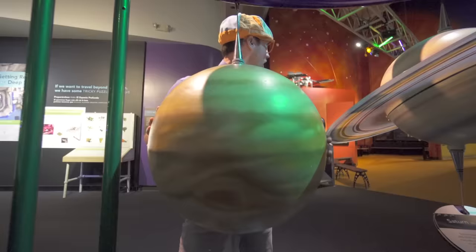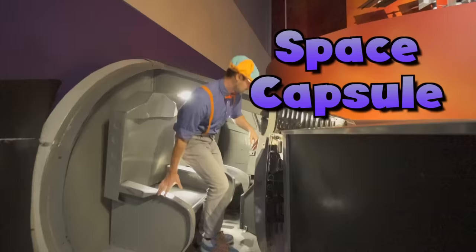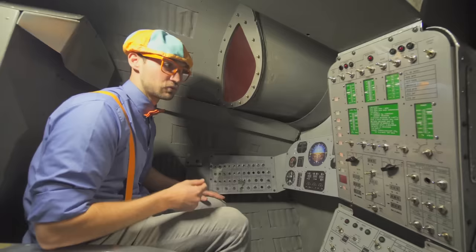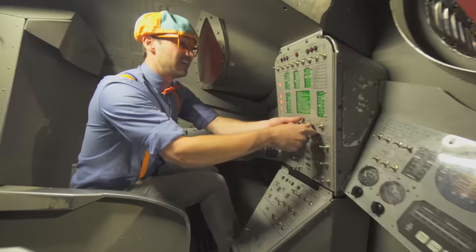Come here. This is a space capsule. Watch your step. See? This capsule is where astronauts can sit in and go into outer space, so then they can feel the effects of gravity. And they can push all these cool knobs. Ready? Whoa! Whoa! Yeah, look! I just made all those things light up. Whoa, this is fun. Whoa, it's like I can see planet Earth all the way from out here.